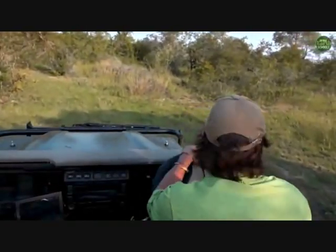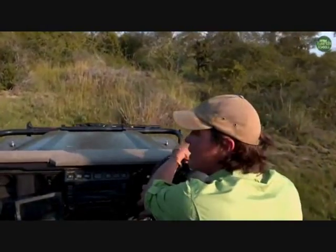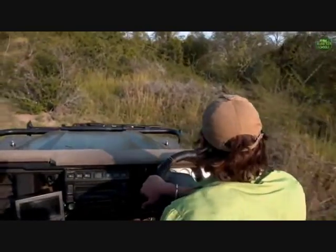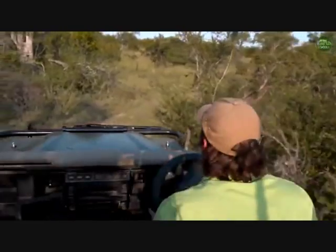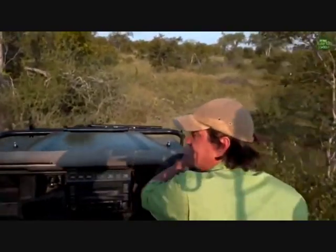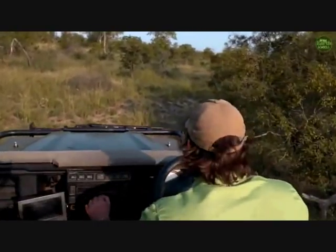So I'm just going to do a quick check up on the road to see if the mommy leopard maybe left the baby here, because what happens when she gets hungry, she has to leave the baby in one place and then she'll go out hunting. So we're going to go check on the road to see if she did that.